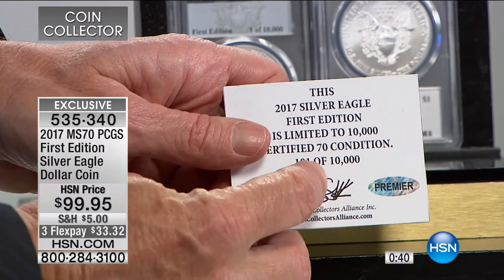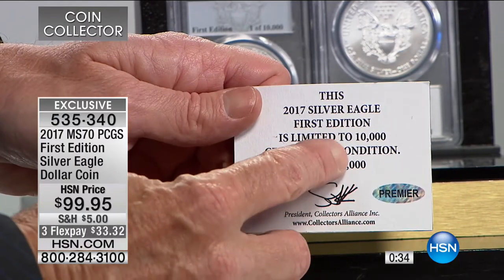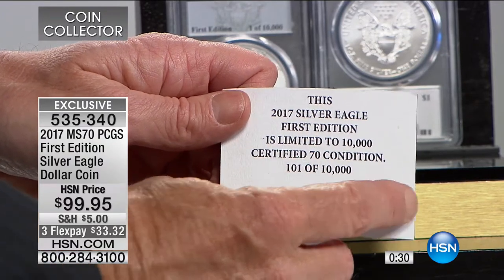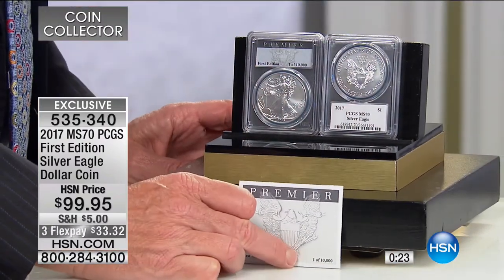So this coin is number 101. And it has the 70 on there, too. It has the certified 70, limited to 10,000. The Premier PCGS hologram, the hologram is unique. The hologram is exclusive. It is all exclusive. This comes with every coin that you have.